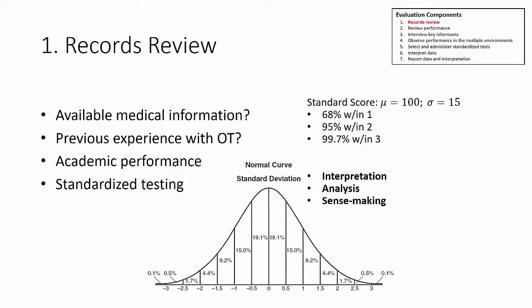So a couple things that I like to keep in mind, right? If we're talking about a standard score, like an IQ test, so when you hear standard score, I want you to think IQ. Those have means of 100 and standard deviations of 15. And so really quickly, off the top, we know that 68% of a normal population of people will have standard scores between 85 and 115. Right, that's the bell curve. So between 1 standard deviation below and 1 standard deviation above, 85 to 115. That's 68% of the population.